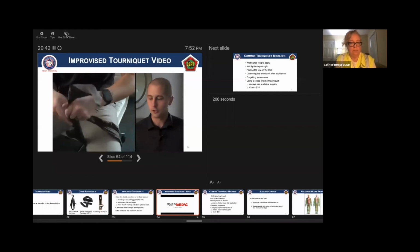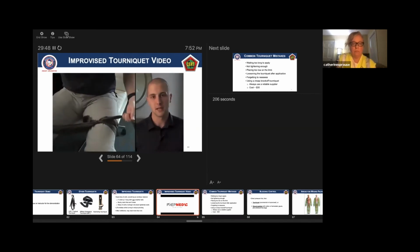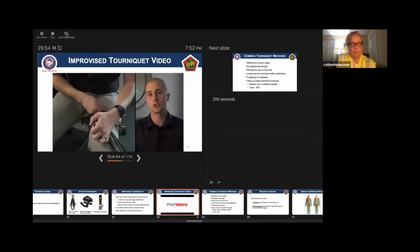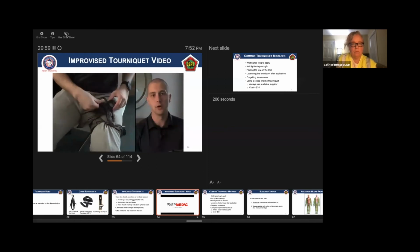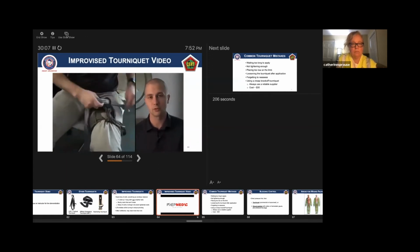Then you're going to put your makeshift windlass inside that. You're going to tie another knot on top of that and potentially a second one depending on how well that fabric's holding. Then you're going to take your makeshift windlass and start turning it. It's the same concept as a SOFTT-Wide or another windlass tourniquet that you can buy commercially. You're going to turn that until blood flow stops. At that point, you need to hold that windlass right there.